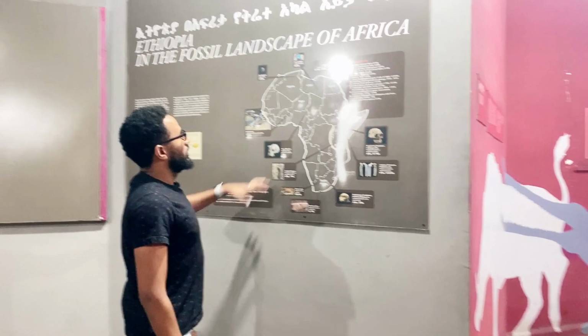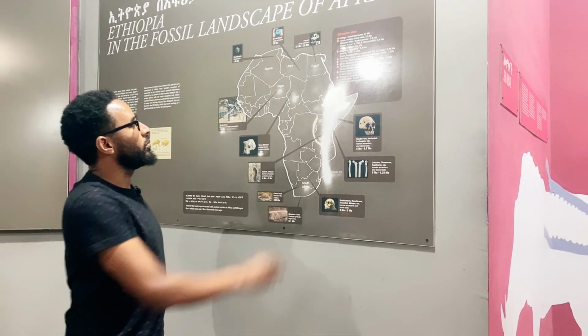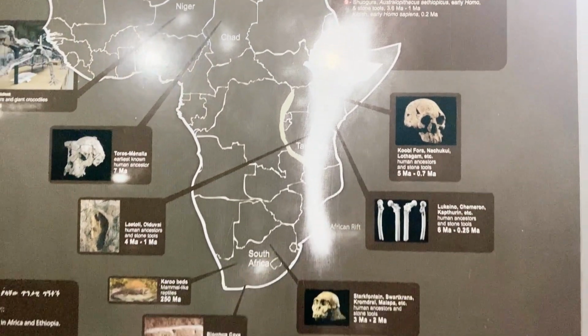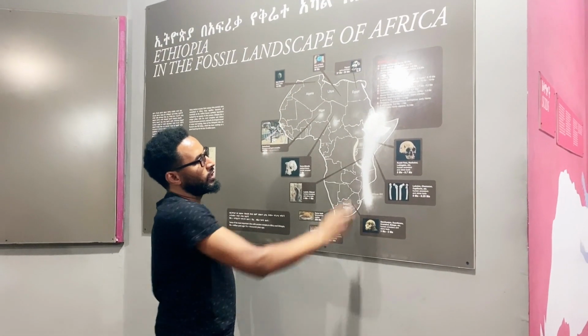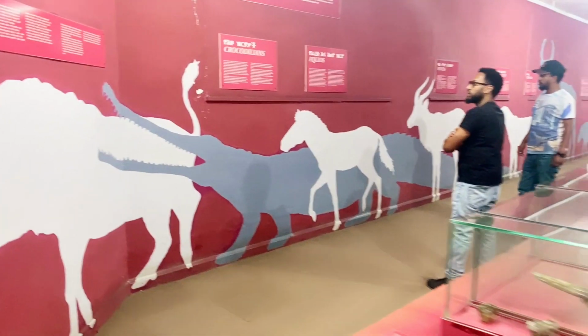Most people don't know that Ethiopia is the cradle of humanity. So that means all of humanity migrated from Ethiopia, and that's why this museum is important. It shows you why and how Ethiopia is considered to be the cradle of humanity. When we say Ethiopia is the cradle of humanity, this is what we mean. We mean that humanity started from here and migrated down to South Africa, and some also up through that way. So this migration has happened a few times, and that's where humans come from.